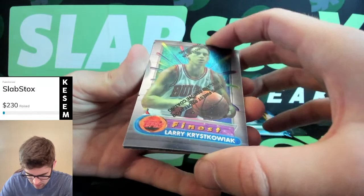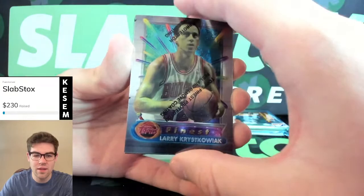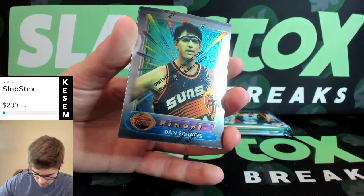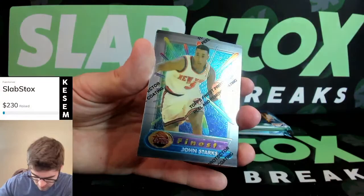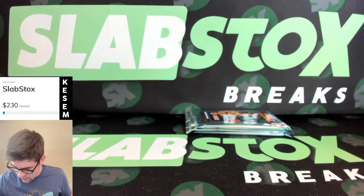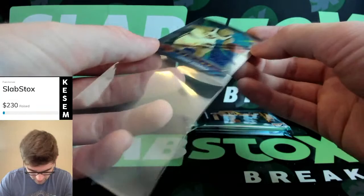Larry Krystkowiak. Antoine Carr. Tom Hammonds. Dan Schayes. John Starks. And Vinny Del Negro. I wonder how close this one is to a rookie, the John Starks. Does anyone know when his rookie was? Yeah, the refractors are beautiful in this set.